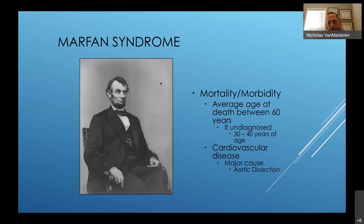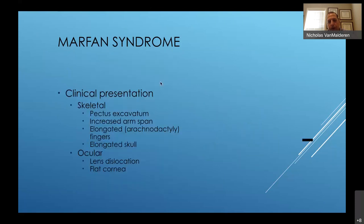Abraham Lincoln, he has the typical Marfan syndrome body type. He's got the really long extremities, kind of a caved-in chest, and a weird-shaped frontal bone or head. These people are very tall. They have very long fingers and arms. So the kind of caved-in chest, which we see as a significant cave-like abnormality of the chest, is called the pectus excavum. They have increased wingspan. These people have significant wingspan in relation to their height. They also have arachnodactyly, which is kind of like the spider-like fingers.